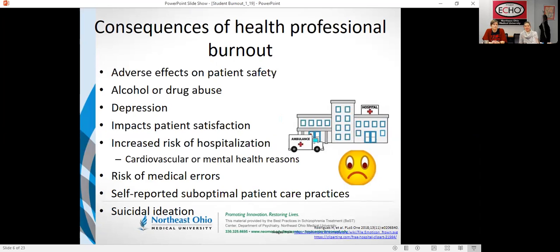Interestingly, there is a significant relationship between burnout and hospitalization. When they looked at individuals in the workforce, mainly in the helping professions, so teachers, educators, as well as healthcare providers, those that screened positive for burnout had a significantly increased risk for being hospitalized within the next 3 years, mainly for cardiovascular conditions, but also for mental health conditions. That seemed to be one of the strongest correlations. There's also self-reported suboptimal patient care, where individuals don't feel like they're doing as much as they would like to, or as well as they should be for their patients.